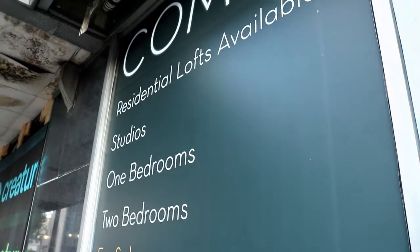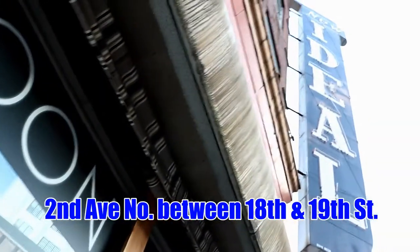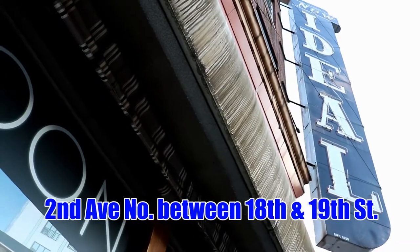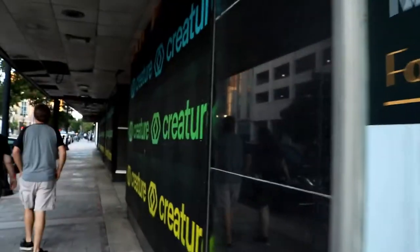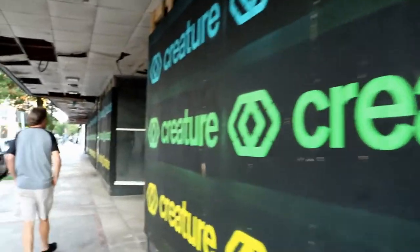And we've come down here to Art Crawl. It's the first Thursday, and they have Art Crawl every first Thursday. The new ideal building. It looks like somebody's going to do something with it. So we shall see what happens. Got boards up on the windows now. Yeah.